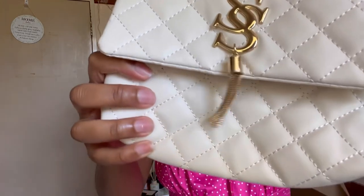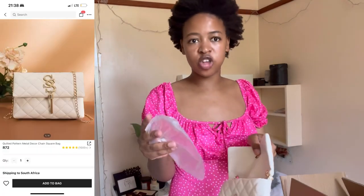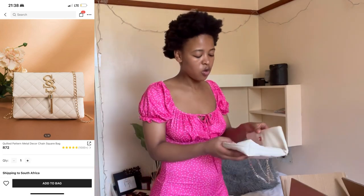The next item that I bought is this cute little bag here. I actually thought it was bigger. It's actually small, okay? But I'm not complaining again, because the only thing I need from a bag is to fit my phone and my wallet. So yeah, this is the bag. It's very nice, but you can feel it's cheap quality. You actually get what you paid for. It was not expensive at all.